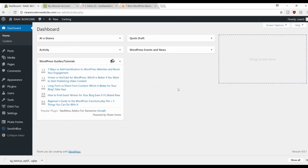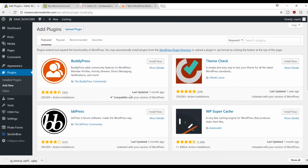Okay, let's go into my second recommendation for a plugin. My second recommendation is to get a plugin to back up your site, because you just never know what could happen.